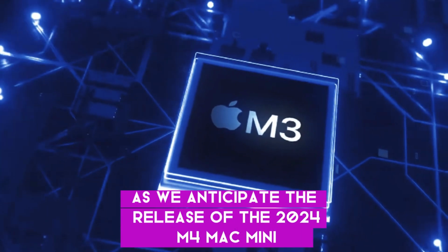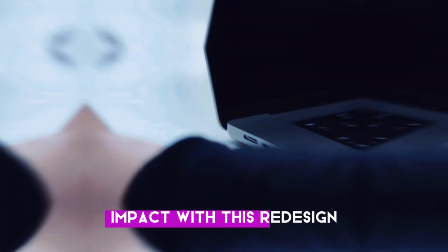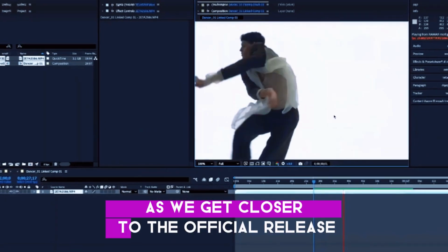As we anticipate the release of the 2024 M4 Mac Mini, it's clear that Apple is set to make a significant impact with this redesign. Stay tuned for more updates as we get closer to the official release.